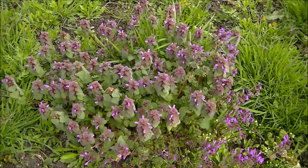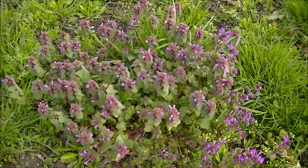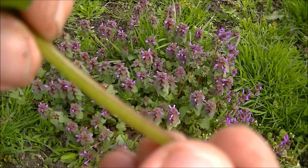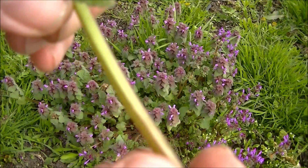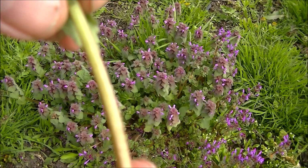And here's also a little fun fact. Any of these plants, the purple dead nettle or the henbit, if you look closely here, let it clear up, the stem is square. Not round, but square. Again, beautiful how nature just develops things and works with us.